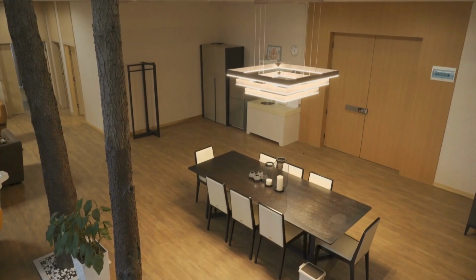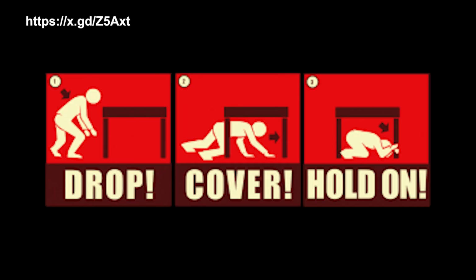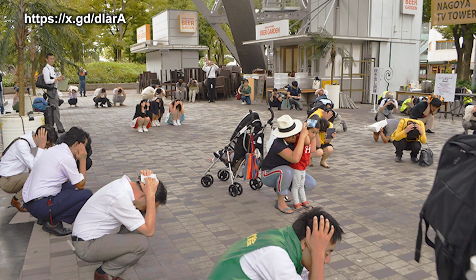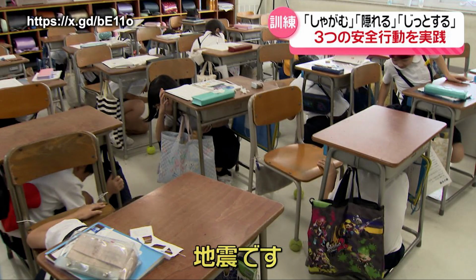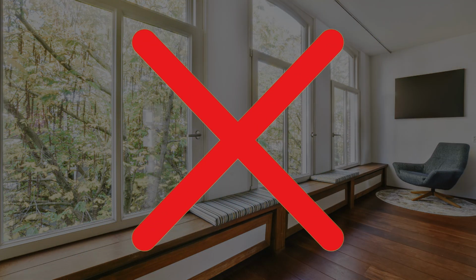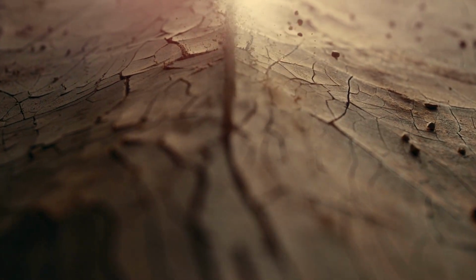The golden rule during an earthquake is to drop, cover, and hold on. If you're indoors, drop down to your hands and knees to prevent being knocked over. Cover your head and neck by taking shelter under sturdy furniture, such as a table, and hold onto it to stay covered. Stay clear of windows, mirrors, and anything that could shatter or fall. Do not run outside until the shaking stops, as you might be injured by falling debris.